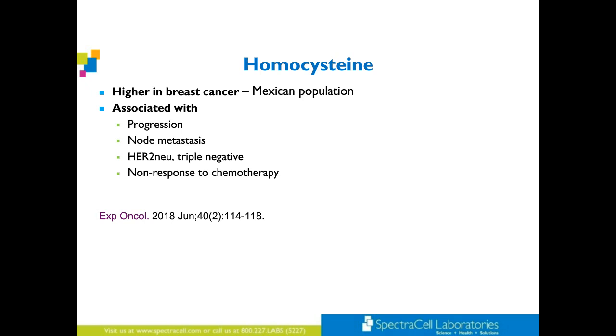Now, this does remind me, I had a prostate cancer patient, and his homocysteine was running around 22. And everything I tried to get that homocysteine down, nothing seemed to work. And his prostate cancer was progressing until at one point it suddenly dropped. The homocysteine level did. And I asked him about that, and he said, I started going to AA. So he was alcoholic, and that was causing his high homocysteine.